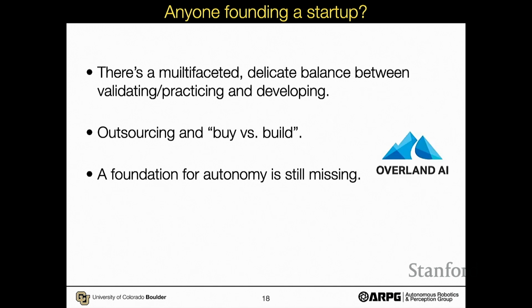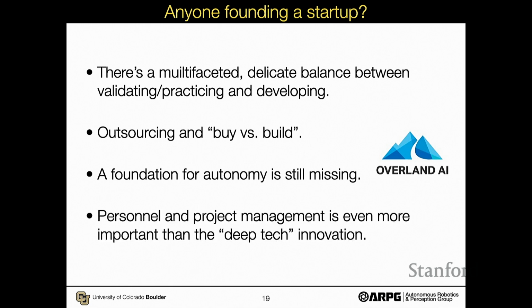And even as recently as last week with this DARPA Racer project, there's a startup started by a professor at University of Washington called Overland AI. It's hoping to solve the problem. I think there are going to be many startups like this trying to solve this general foundation for autonomy before we can finally see it in many applications.